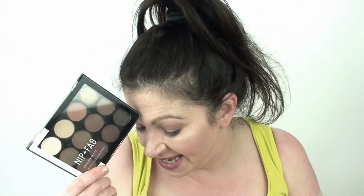And the mattes are extremely pigmented as well. So that's just 3 of them so that you can see what they look like. That's what I've been using day in, day out. I really, really love it. It's great. This is, I believe, £10.95. I think it's one of the items that got £2 off at the moment at Superdrug. Could be wrong, but yeah.